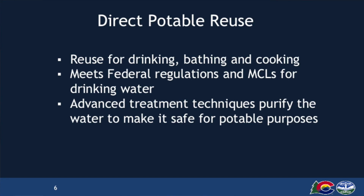So then we have our direct potable reuse rule. This went effective in January of this year, and we're very proud. We're the first state in the nation to have a direct potable reuse regulation. Potable reuse is treating wastewater for drinking, bathing, and cooking. The water has to meet all the federal regulations and maximum contaminant levels as drinking water. And we use advanced treatment techniques to purify the water to make it safe for drinking purposes.